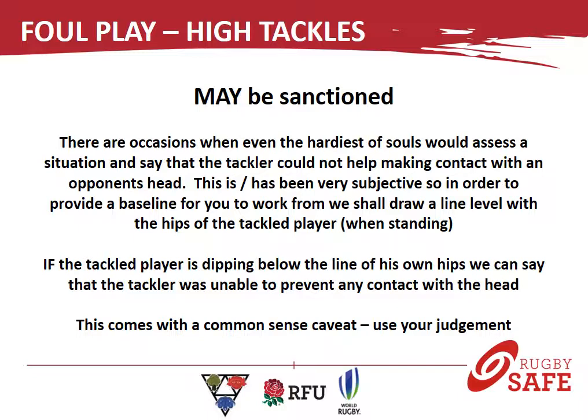So in order to provide a baseline for referees to work from, we're going to draw a line level with the hips of the tackled player, the ball carrier, when they're standing. So if the tackled player is dipping below the line of his own hips, we can say that the tackler was probably unable to prevent any contact with the head. Comes with a common sense caveat as always.